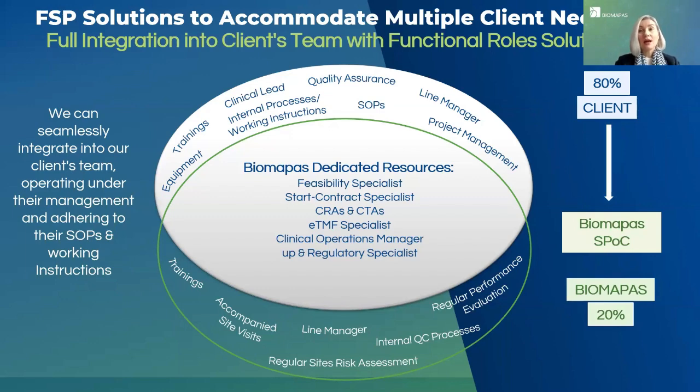Additionally, we facilitate internal and external trainings, apply an internal risk management approach, such as conduct of regular site risk assessments, accompanied site visits for CRAs, site compliance visits at the sites, and quality checks on deliverables. Any issues identified at the study level are promptly reported to the client, accompanied by an action plan from Biomapas.